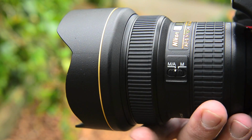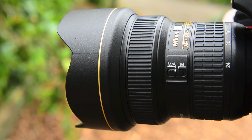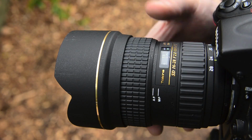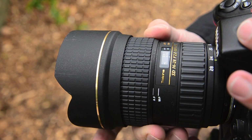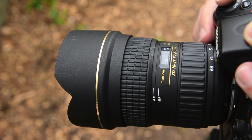Now let's try it out at 16 mil, see if that makes a difference. From close focus, just as fast, and from infinity, faster that time. Okay, here we are on the Tokina. This is at 24 mil. Pop it into manual focus. You have to do that to adjust it. Pop back into autofocus, and now from close focus, let's see how fast.